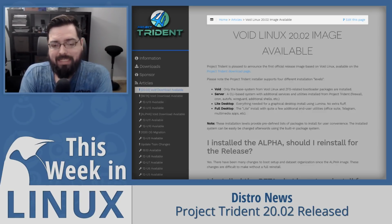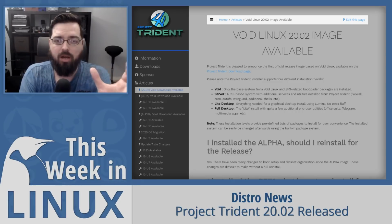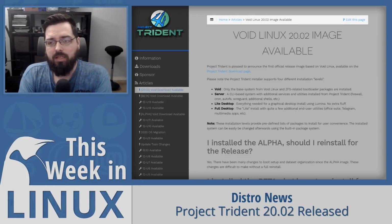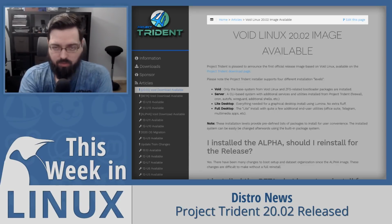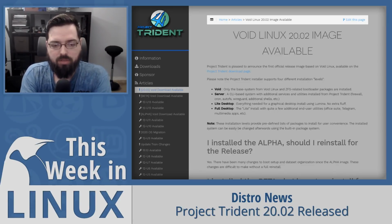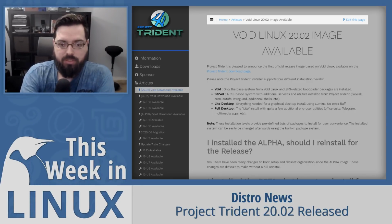They have a light desktop version, everything needed for a graphical desktop install using Lumina, which is a Qt-based desktop environment that was originally built on BSD, but has been worked on to be supported on Linux. And now because Project Trident is on there, it of course is built for Linux even more so. And there's no extra fluff in general other than what's needed to use the system.